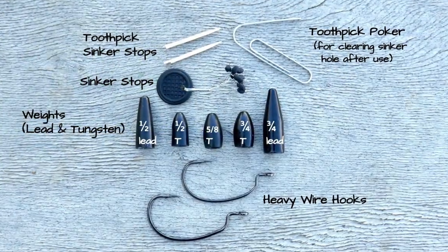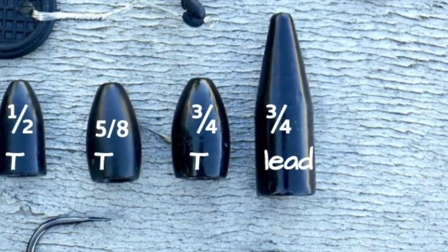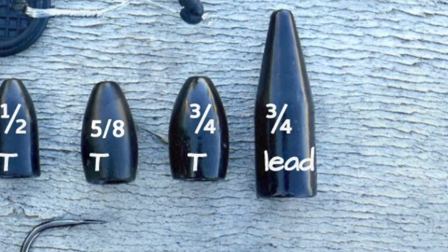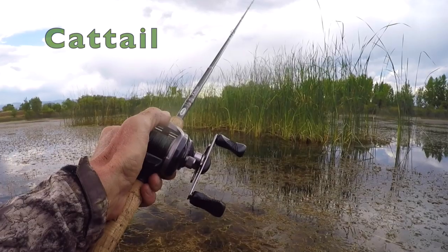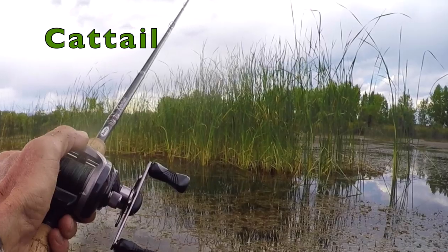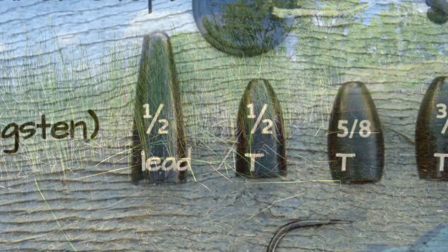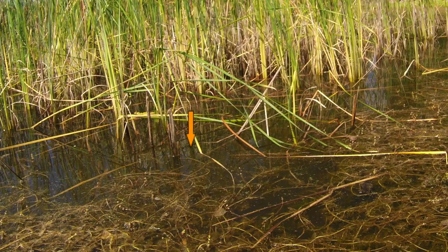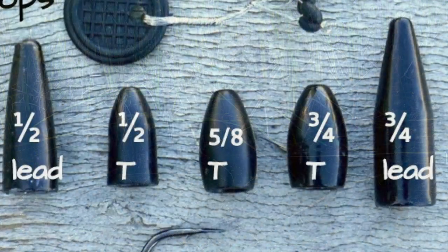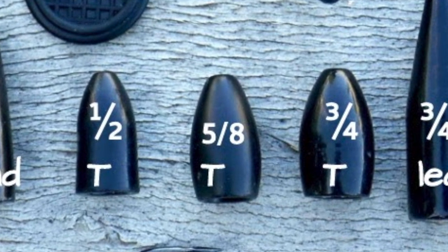Okay. In the water we're fishing here, roughly 3 to 5 feet deep, I ended up using tungsten weights of 3/4 of an ounce for the hardcover spots, and as light as 1/2 ounce for the softer cover edges and thinner mats. A 5/8 ounce tungsten sinker split the difference well enough.